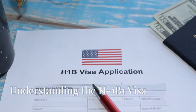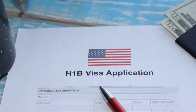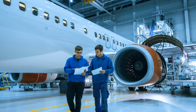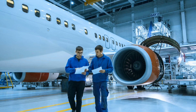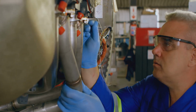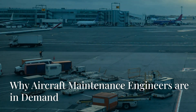The H-1B visa is a non-immigrant visa designed for skilled professionals in specialty occupations, including aircraft maintenance engineers. It focuses on roles requiring a bachelor's degree or equivalent in fields such as aerospace engineering, aviation maintenance, electrical or mechanical engineering. If you have the skills and expertise, this could be your gateway to working in the United States aviation industry. The aviation industry is booming.